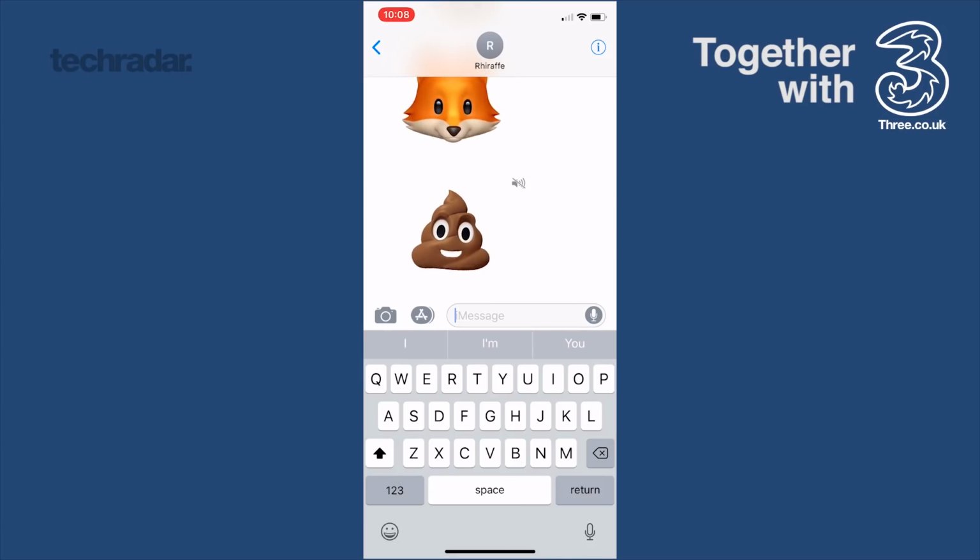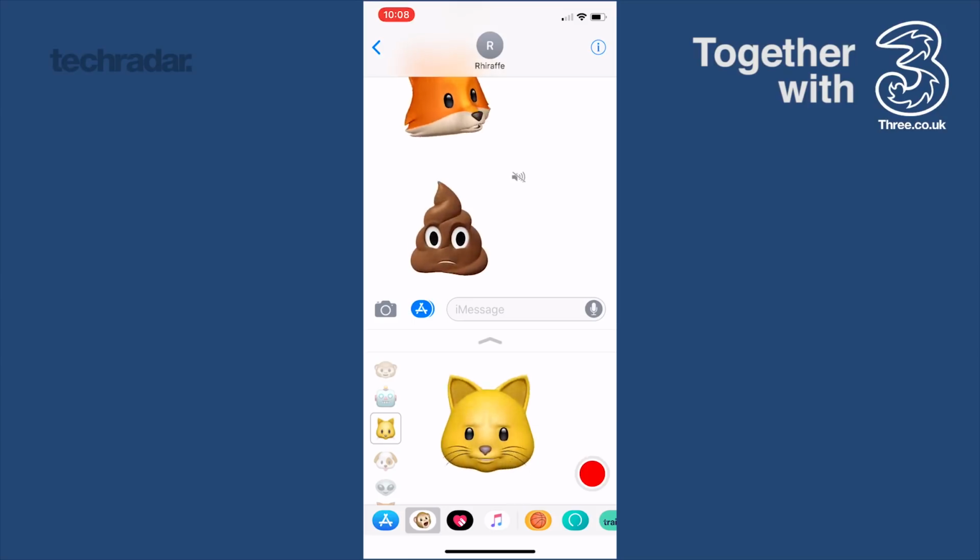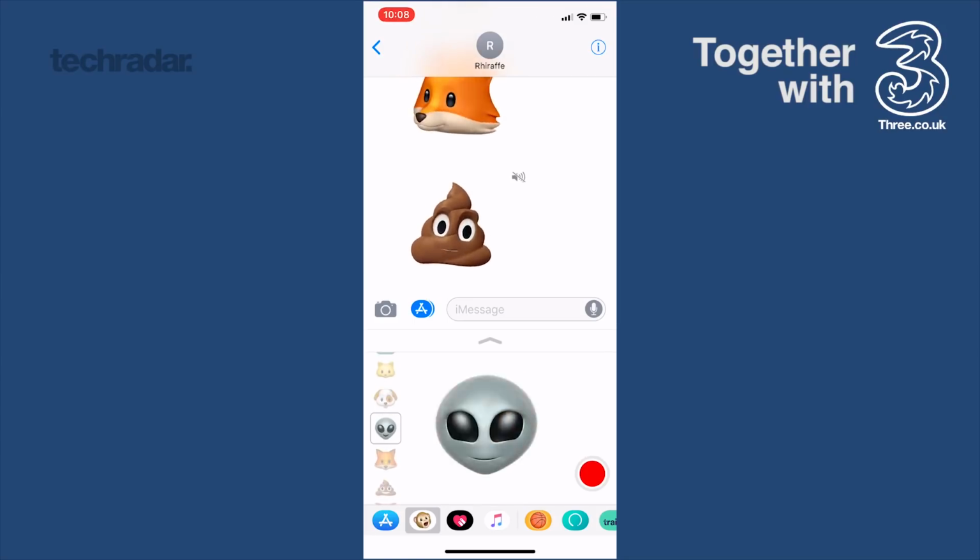When you use the iPhone 10 for the first time, you have to wonder one thing: why can I talk like a poo? The Emoji offering is the new thing that Apple's brought in, and it made a big deal of it in the launch itself at Cupertino, and it feels like more of a novelty than it is a really important feature.